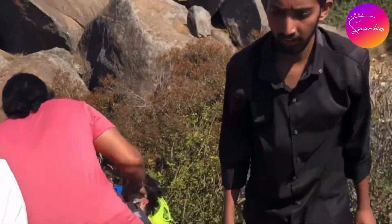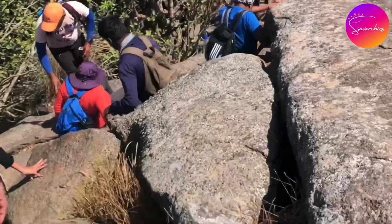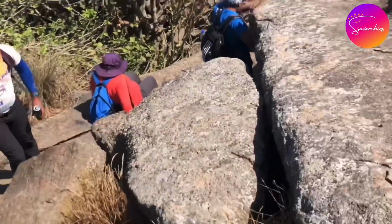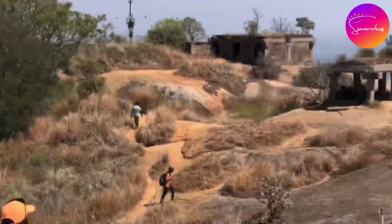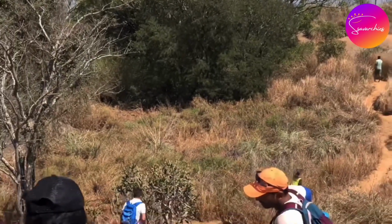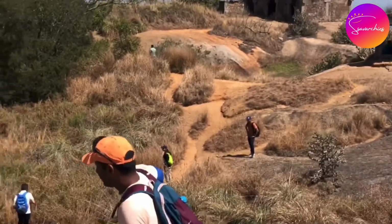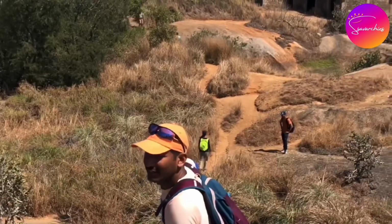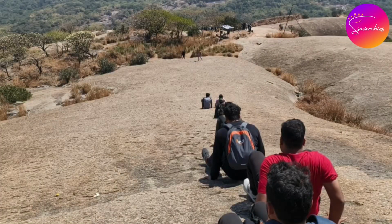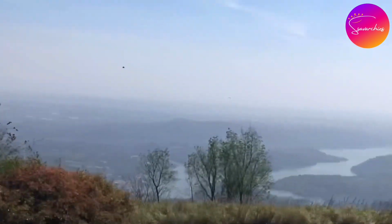We started the descent. We had to move slowly as the hill was very steep, so we had to walk down with patience. Some places it was so steep that we had to sit down and slide.